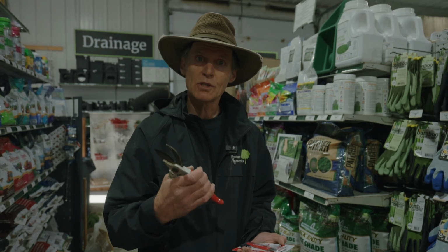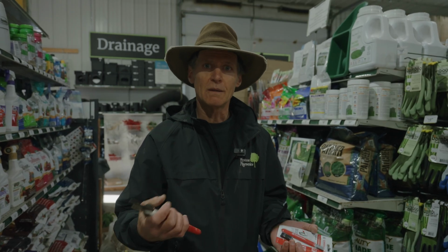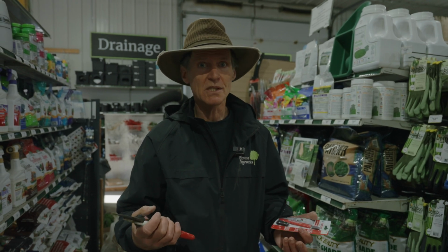Keep your tools sharp. It's going to keep your plants from crushing it while you're pruning, and the plant will heal faster and not become disease prone.